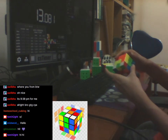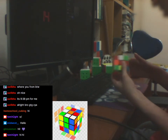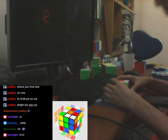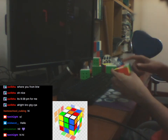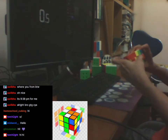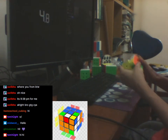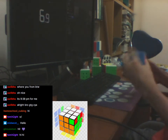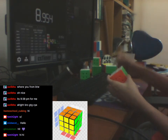Haven't streamed cubing in a while. The yellow red edge is going to be in a strange position. Sub 9 on cam.